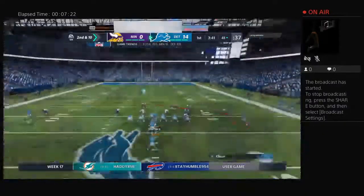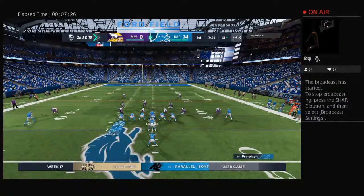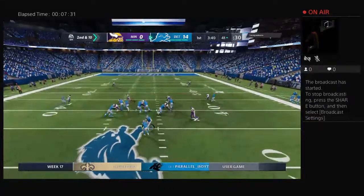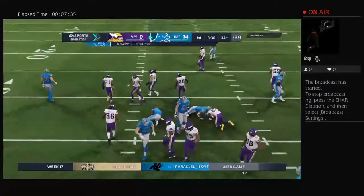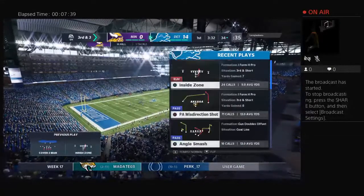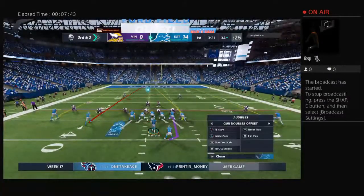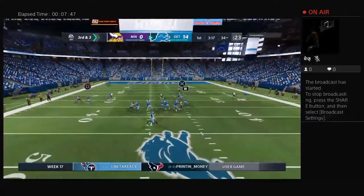That'll bring up 2nd down. Here now is 2nd and 10, again from the 41. First carry for DeAndre Swift. They get 7 out of that, so they're left with a 3rd and 3. Well, this play sequence was really kind of called in reverse. Incomplete pass on 1st and 10. Nice run on 2nd and 10 when probably everyone was expecting him to throw the football.